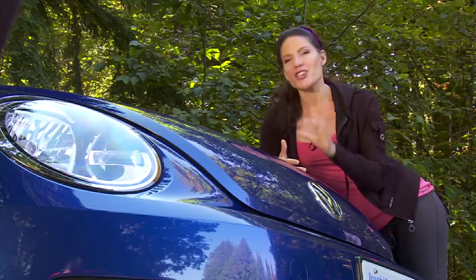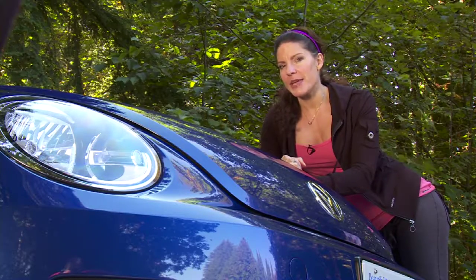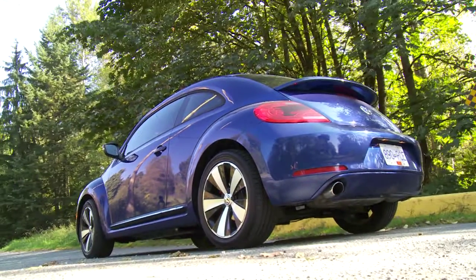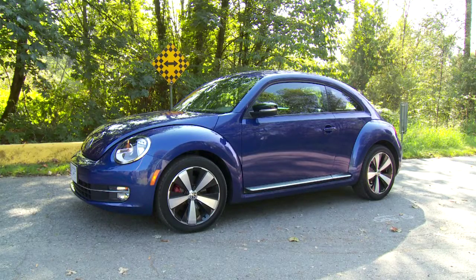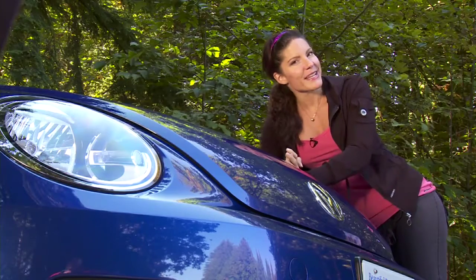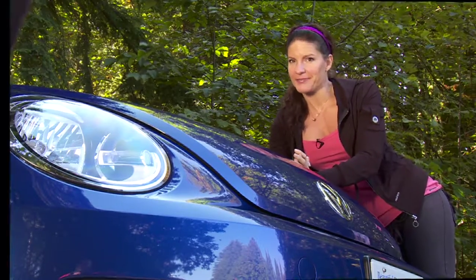To get rid of that chick car image, the designers had to make it more masculine looking. It's lower, wider, and longer, and has a more menacing stance. Now, if you put the rear spoiler on the back, it kind of looks like a Beetle mixed with a Porsche.